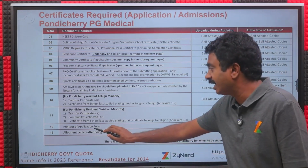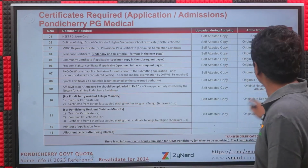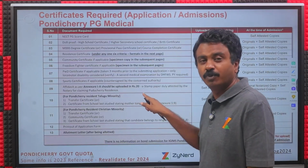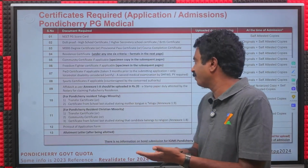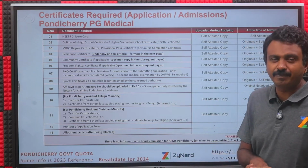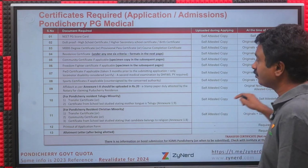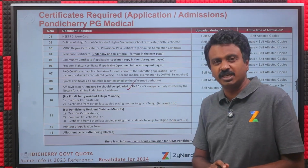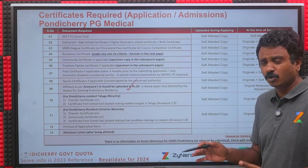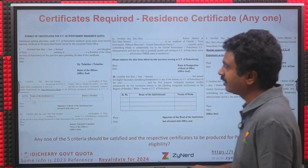One more thing that you need to remember is, some of these certificates, Annexure 1A, it is available, but you have to upload it after getting it on a stamp paper. It says stamp paper, but anything is fine. You can get it on a normal stamp paper from your location, and attested by the notary. From your place of residence in Puducherry is fine. You need to attest it from a notary, and then scan it and upload it after getting it printed and notarized.